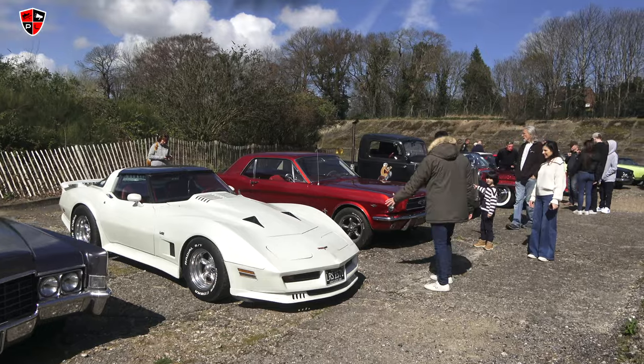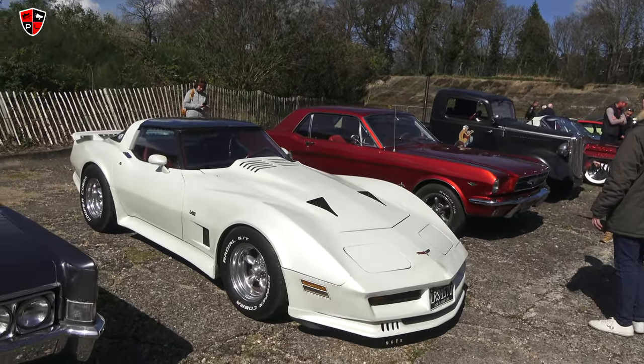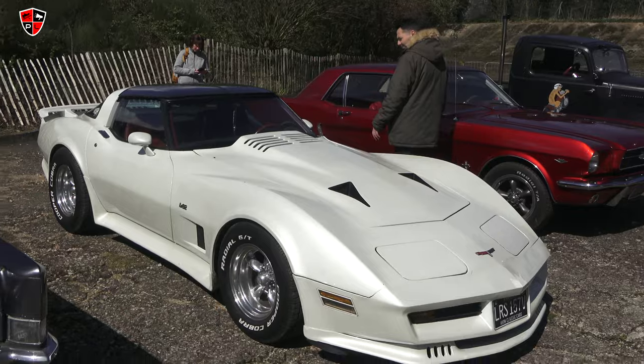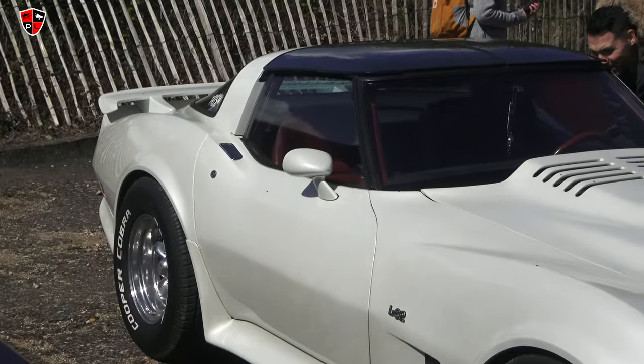Ooh, look at this Corvette. How low it is and how big the wheels are, and full body kit on it. That's just nuts. Pearlescent paint pinging in the sun. Nice bit of kit that.